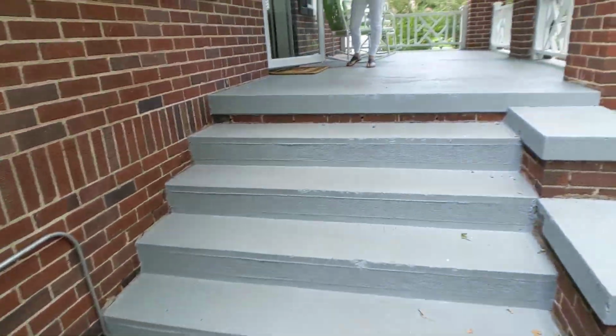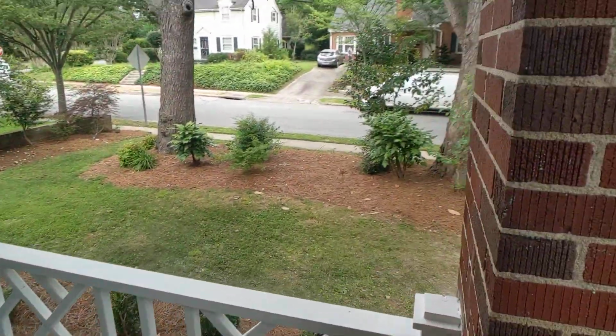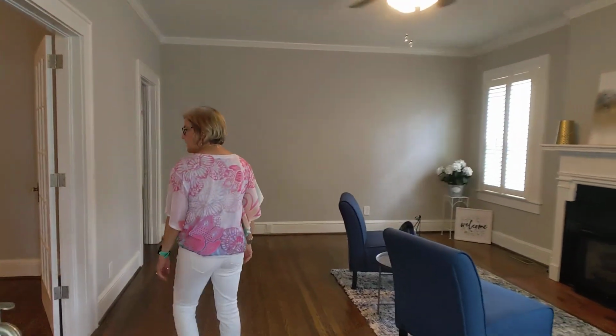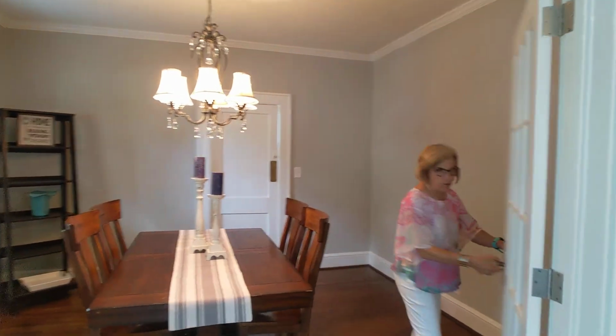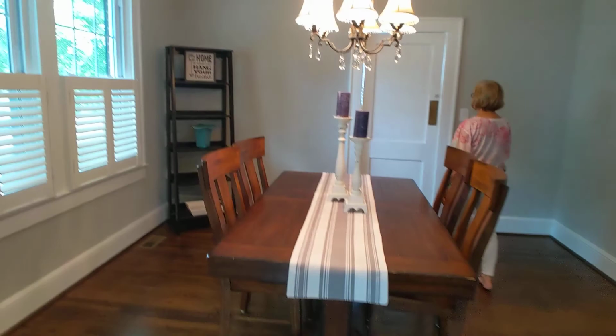I love the blue beadboard. Beautiful hardwoods. Fresh and clean. Two gas fireplaces. I love the dining room with the original knobs. I'm gonna come here, this is so super cute.